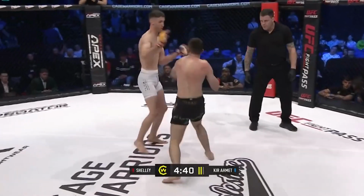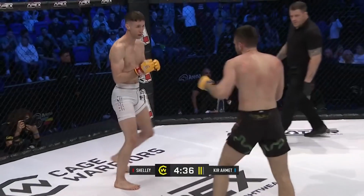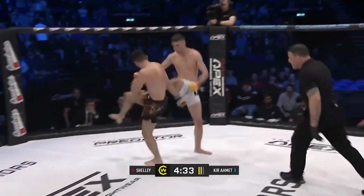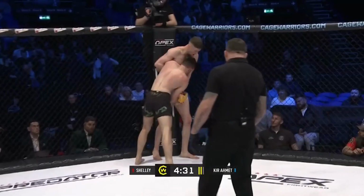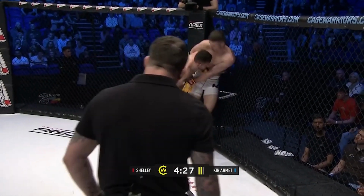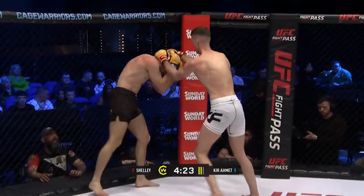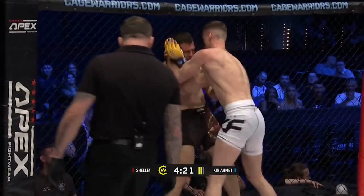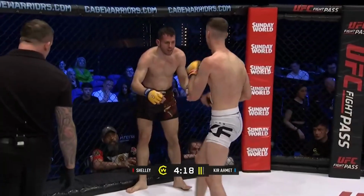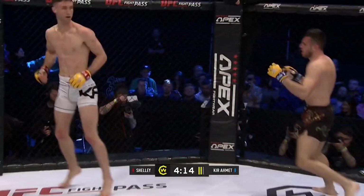Shelley's going to keep those hands up. I mean, Kir Ahmet is definitely not out yet. Oh, jump. Was that a switch kick or a knee to the body? That's where that high-level striking background comes from. Big knees from Shelley here, one to the body. Kir Ahmet fires back. Sounded like the entire arena shouted knee there.